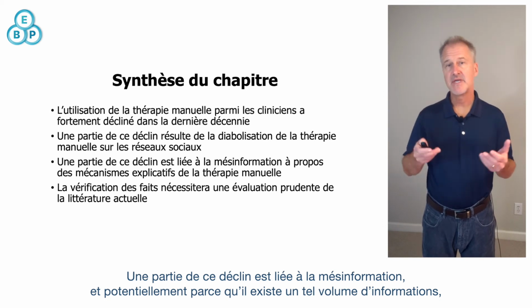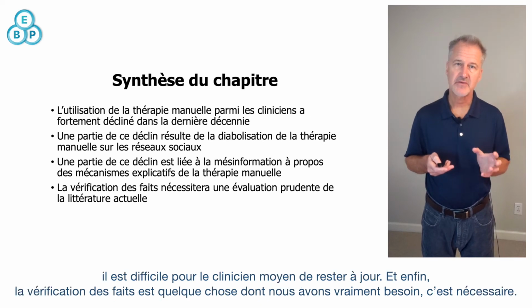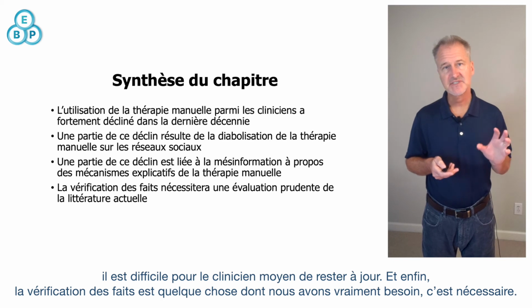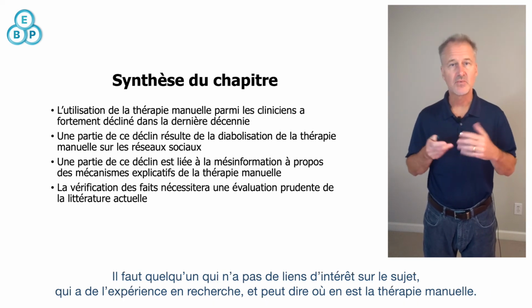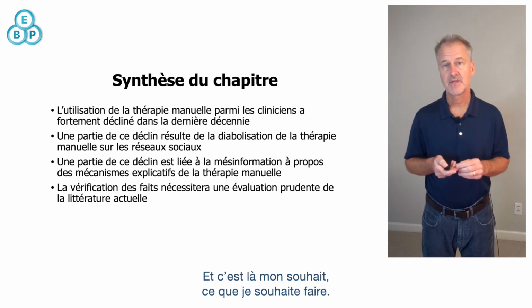And that may be because there's so much information that it's difficult for the average clinician to stay on top of all of this. And lastly, fact-checking is something that we really need. It's necessary. We need someone who doesn't have a vested interest, that has a background in research, that can tell us where we are with manual therapy. And that's certainly my hope and what I hope to do.